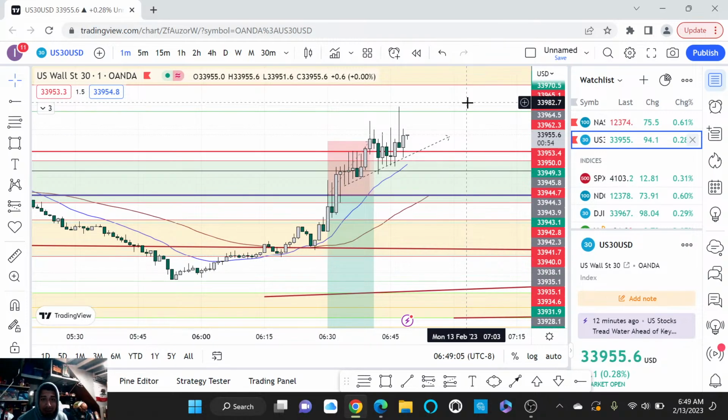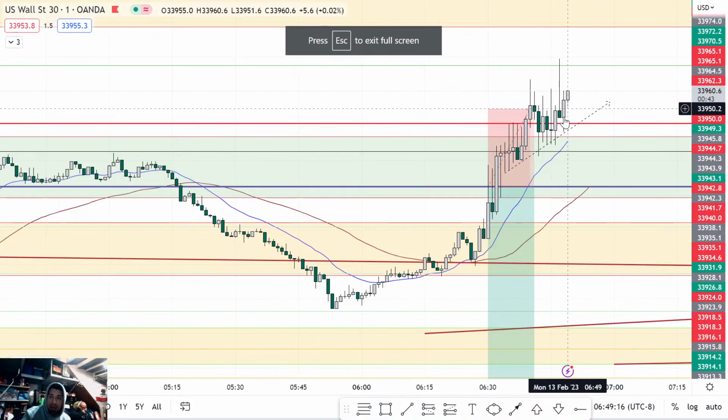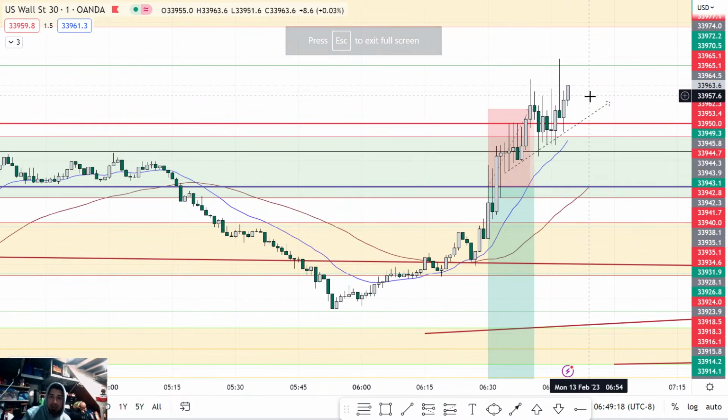There's 1 minute left on this 5 minute, and if it can turn bearish for us, that'd be great. But if it stays bullish like this, then I think it's going to push up to that next level. We just got to see if that's where it's headed. Looks like it right now. You can see it's stacked up on top of this.